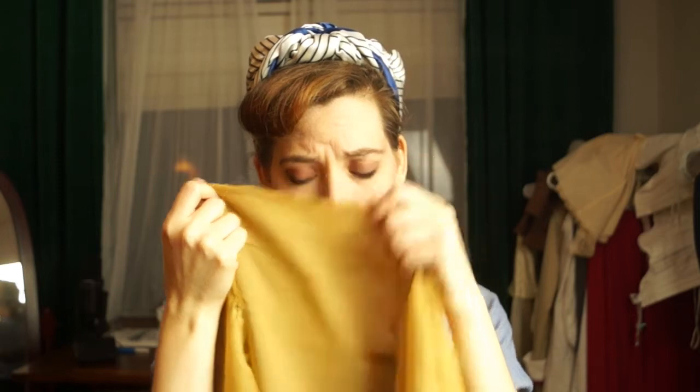So I was afraid this would happen. I'm doing French seams, and I accidentally sewed this seam inside out. So now I have to carefully, very carefully unpick this so that I don't fray it any more than it already is, or even worse, get a run.